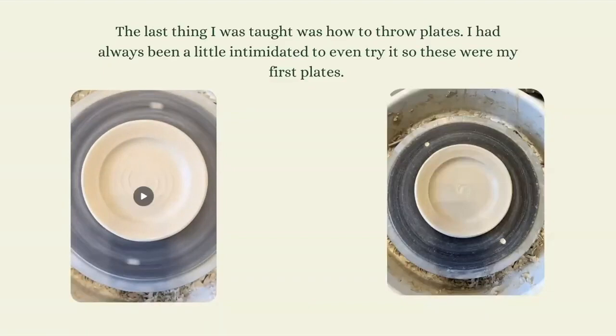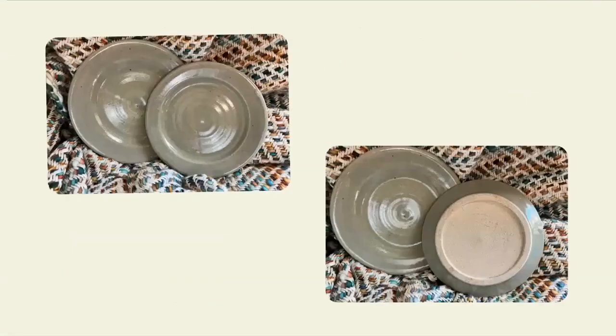And the last thing Wynn taught me was how to throw plates. I don't know what intimidated me about them from the beginning, but this was the first time of me having a go at them. And these are the finished plates. They were about 2 pounds when I threw them.